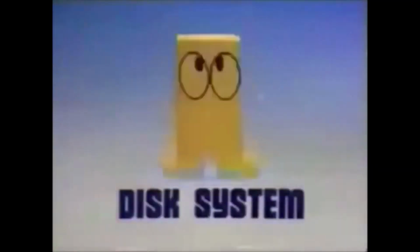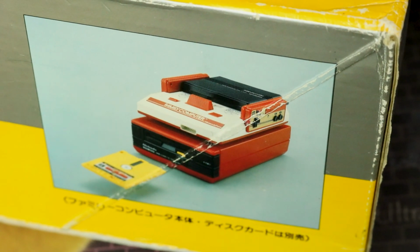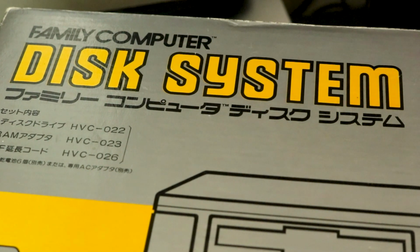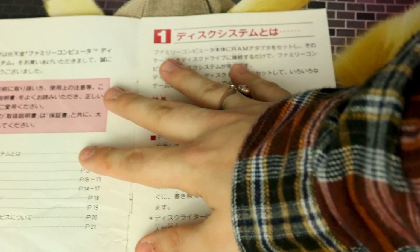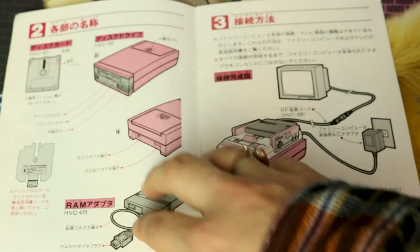But you know what? It's still very weird and retro. And it's also worth remembering. Even if the Famicom Disk System didn't take the world by storm, it still shows what can happen when the worlds of console gaming and PC gaming collide. So on that note, thank you for hanging out with me as we explored the Famicom Disk System today.